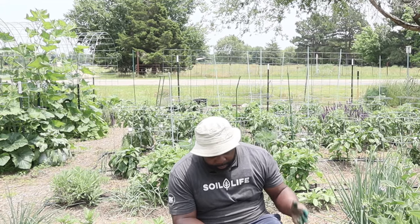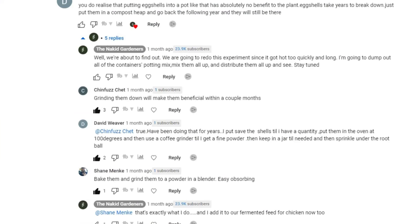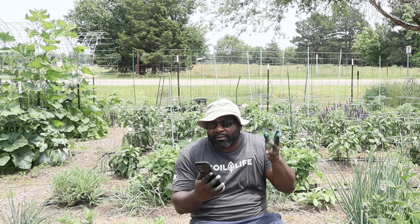One of the comments was, do you realize that putting eggshells into the pot like that is absolutely no benefit? To the plant, the eggshell takes years to break down. Just put the eggshell back in the compost and go back the following year and they will still be there. So, matter of fact, let's do that right now.